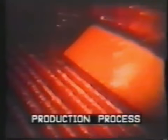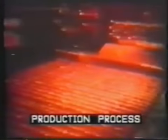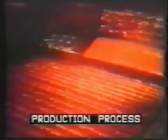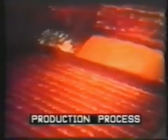Linoleum is made from a cement based on oxidized linseed oil. This is made by exposing raw linseed oil to hot air by flooding cotton scrim with the oil. The linseed oil is mixed with rosin and tall oil in what we call a smacker.